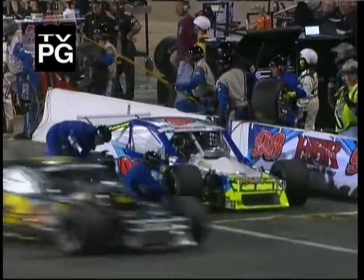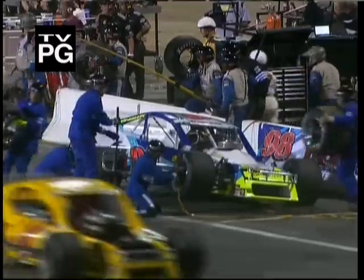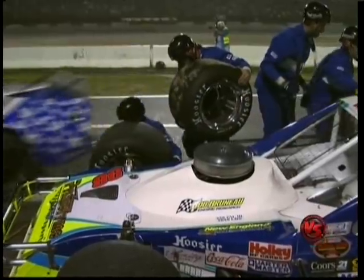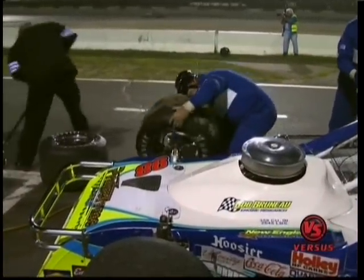Chris Murphy's got the jack. He goes to the right side. They can change three tires, any three tires, when they want to. Let's see what they decide to do here. Looks like they're going to go for the right side tires. Everybody coming down pit road, all of the top running cars in on pit road right now.